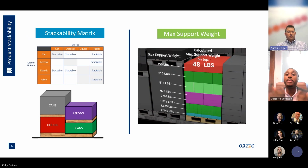One is a stackability matrix. In this particular example, we have a matrix that's set up where we can define certain product groups. In this example, yes or no, can it stack on top of other products? So we'll say, yes or no, can aerosol cans stack on top of liquids? Yes. Yes or no, can liquid stack on top of fabric? No.